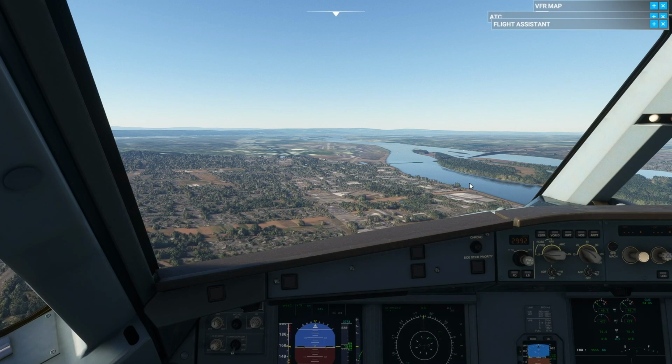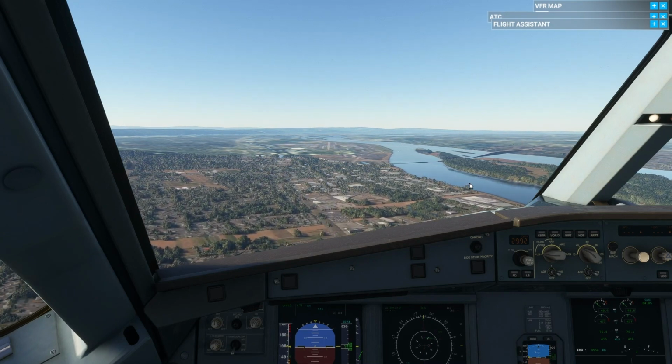Now the plane just took off. This is a nice approach.